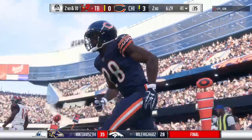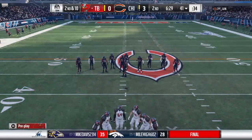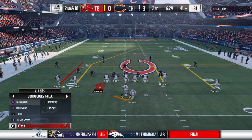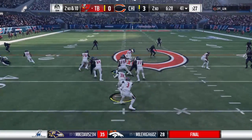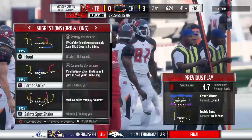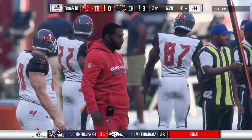Oh, incomplete. The rookie had it and lost it there. And it'll be 2nd down. So the incomplete pass brings up 2nd down. They'll run it now out of the gun. And he is swallowed up right at the line of scrimmage. Call it no gain on the run there, and now they'll be looking at a 3rd down.